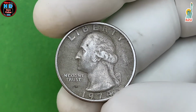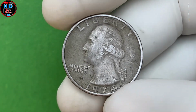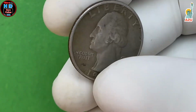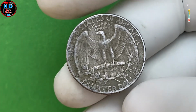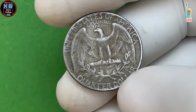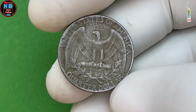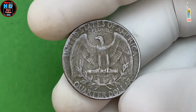The date, 1974, was also prominently displayed. On the reverse side, we see the classic image of an eagle in flight, holding an olive branch and arrows in its talons, symbolizing peace and strength. This image, designed by famed engraver John R. Cynic, has been synonymous with the quarter since the mid-20th century.